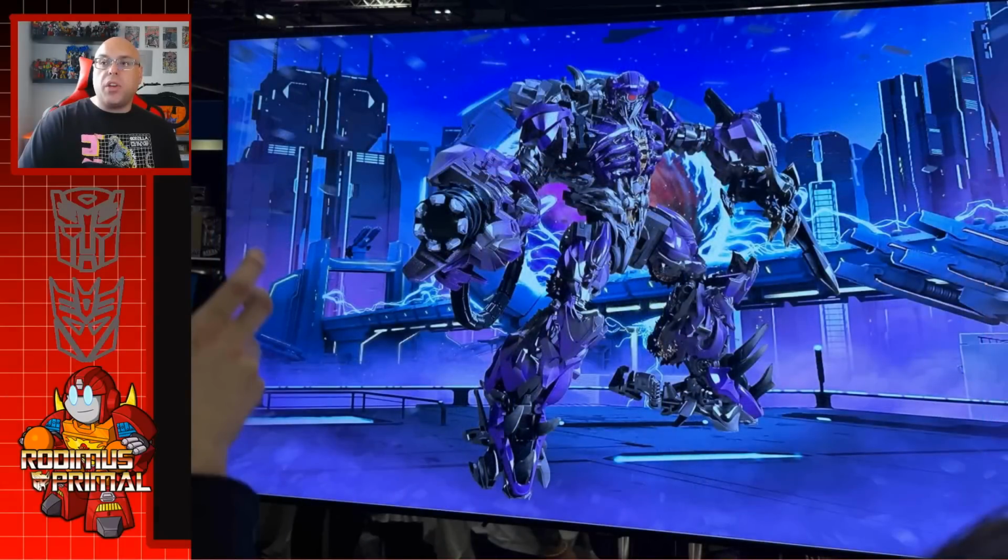The Shockwave figure, I know a lot of folks are going to be excited about that design. It's kind of weird. In the film, he looks more silver than purple. The toys are purple, but in the film, he looks more silver to me. But that's just my own personal take.